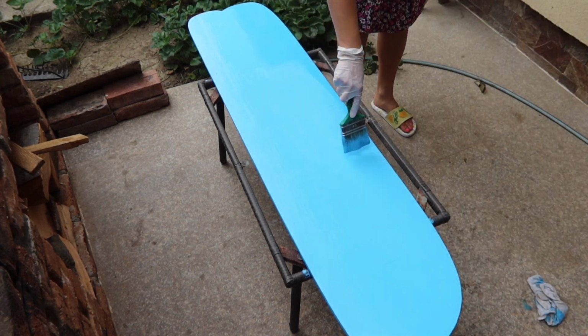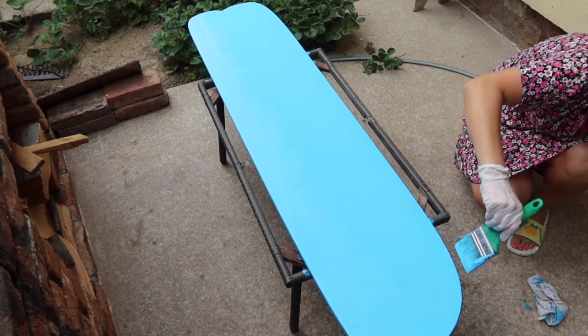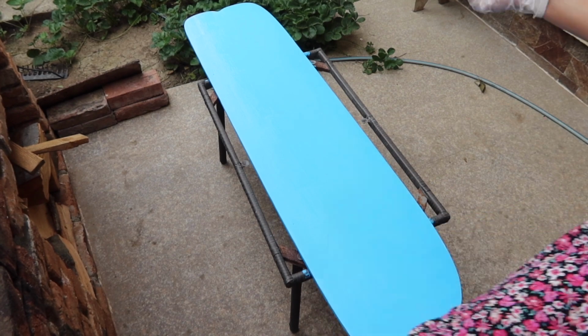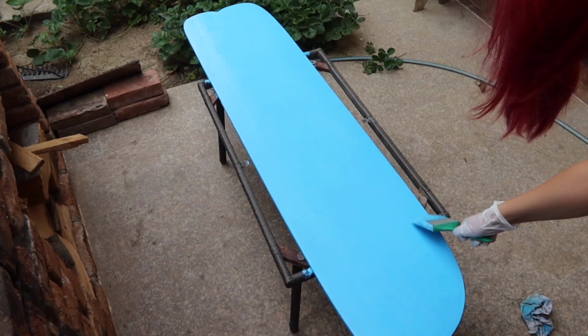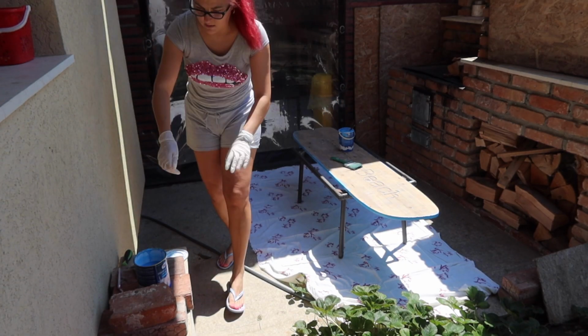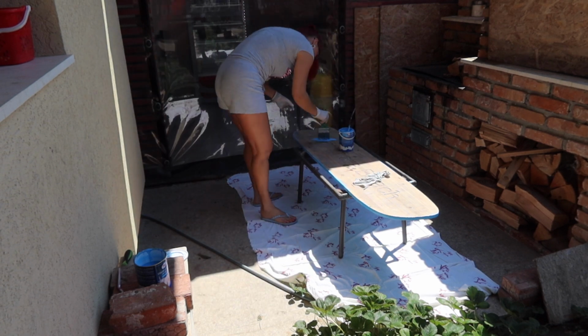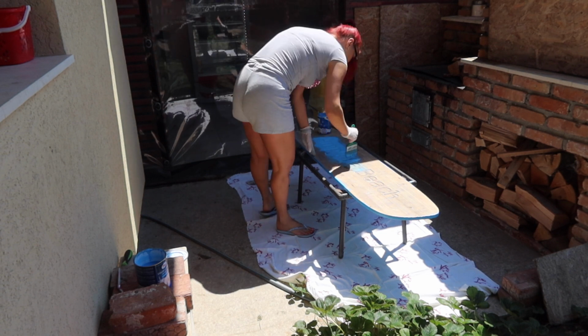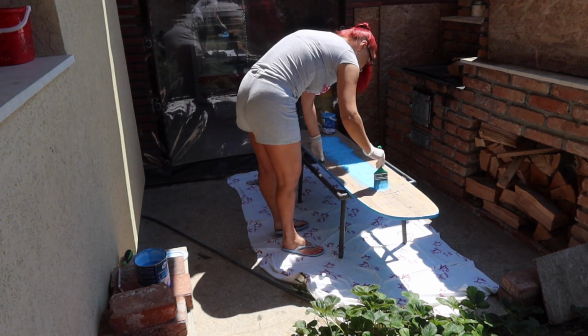Here I'm painting the second layer. Now it's time to paint 2 layers on the other side. One coat, let it dry for 24 hours, then the second coat.